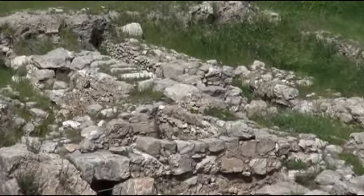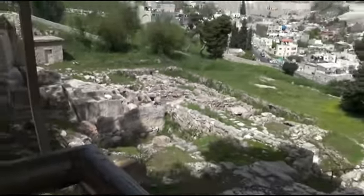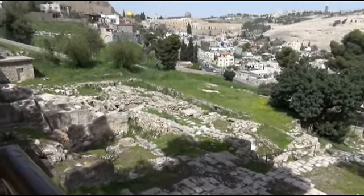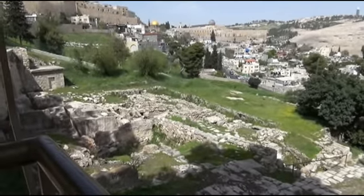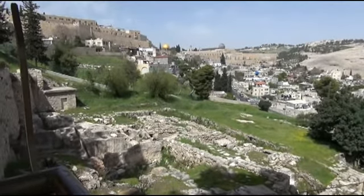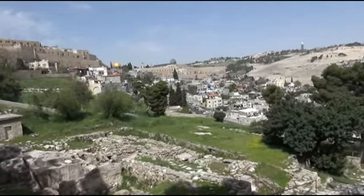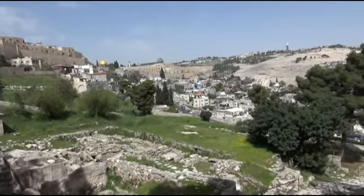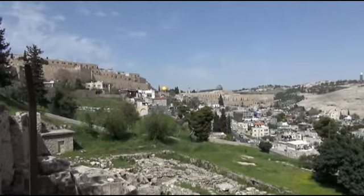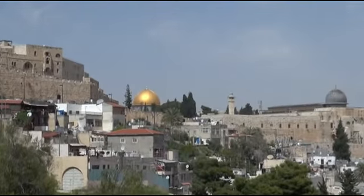Now this was part of the old city. This was actually part of the old city at that time, which also just back in behind this area here is where more ruins have been discovered. As far as for the city itself, or the city of David as it's called. And as you can see in the distance there is the Temple Mount. You can see the top of the Dome of the Rock there.